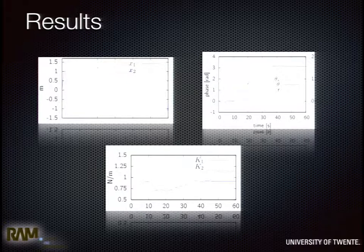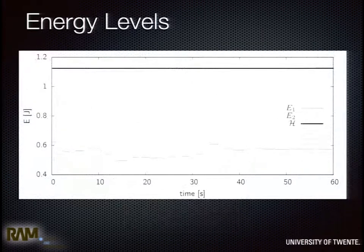So you see that the two Ks after a while stabilize, and you see that you reach the phase change that you wanted to have. If you look at the energy levels, the total energy is constant because everything is done completely energy costless. And the energies of the two springs, of course, change, and eventually they stabilize to certain values together.